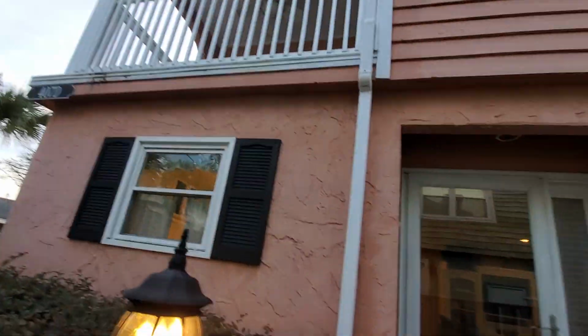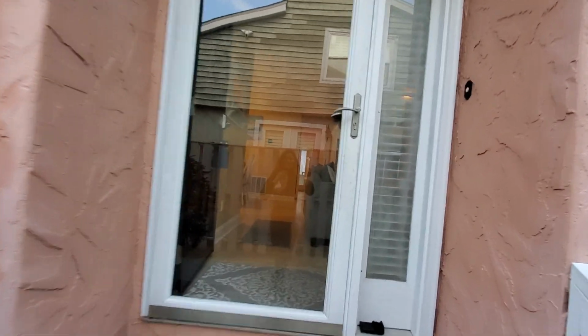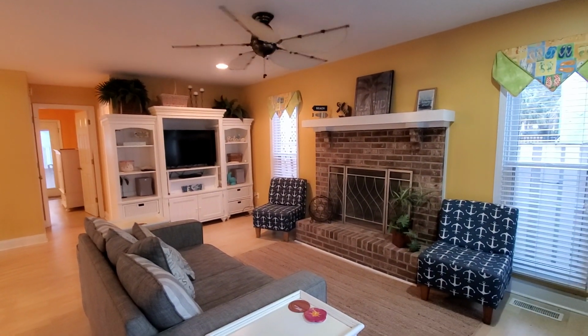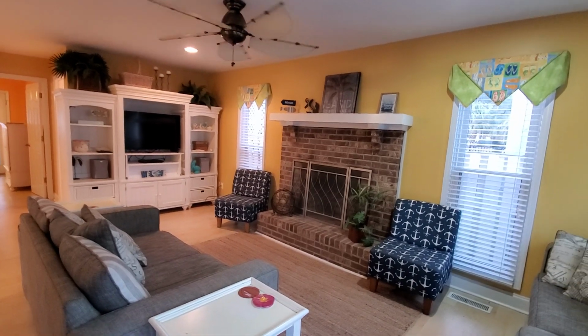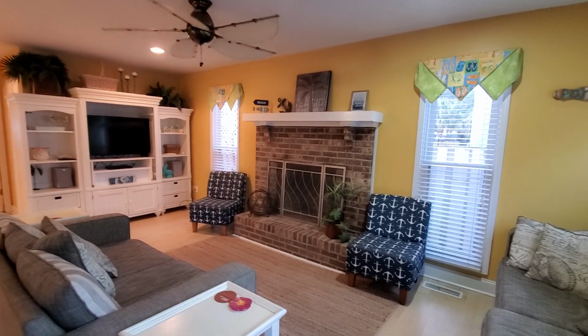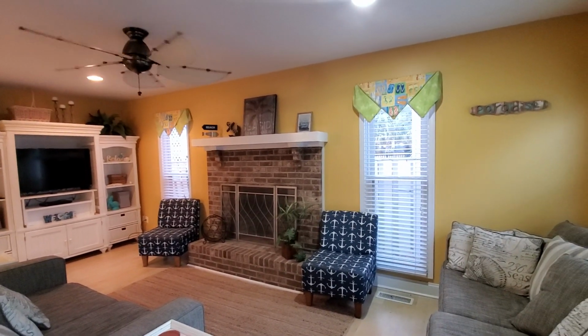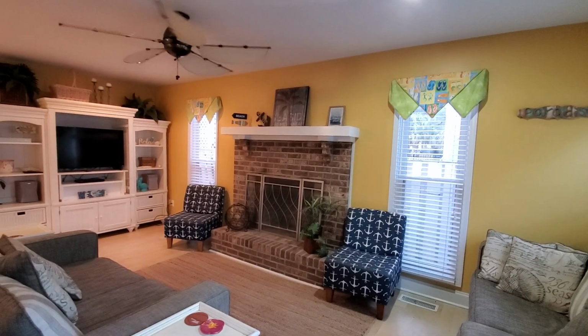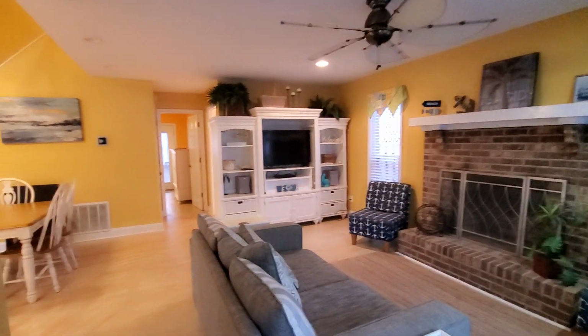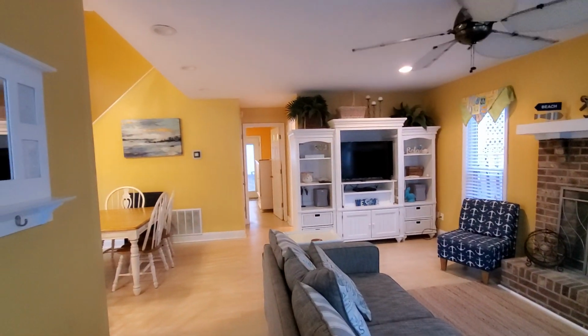Alrighty. So as you enter here, you come into an open floor plan, starting off with the living room. That is a wood-burning fireplace that works. And I'll tell you now, we're mid-January. That is so inviting at this time. It comes fully furnished, and the furnishings are just adorable.